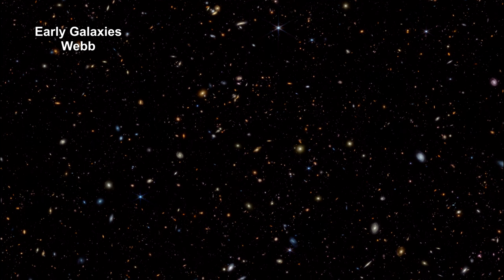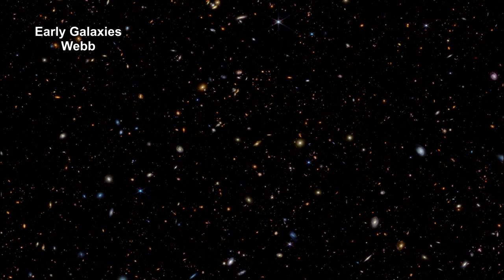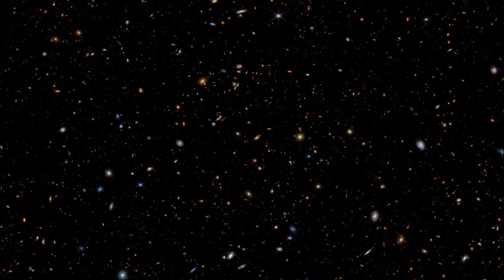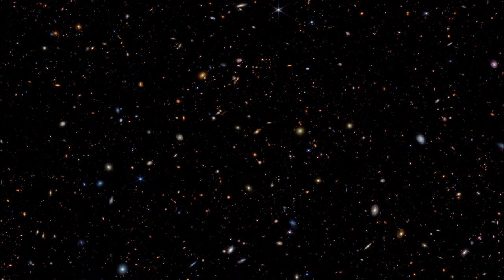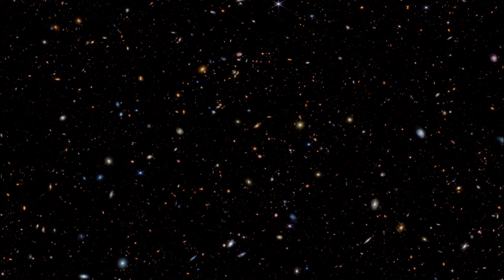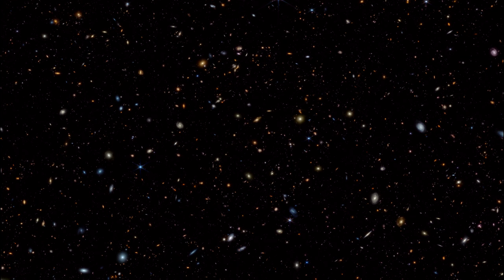One of the largest programs in Webb's first year of science was the Advanced Deep Extragalactic Survey. The object of the study is to learn how the earliest galaxies assembled themselves and how fast they formed stars. This Webb image shows a portion of an area of the sky known as Good South. Over 45,000 galaxies are visible in this image.